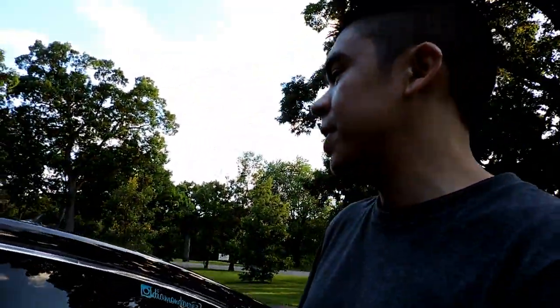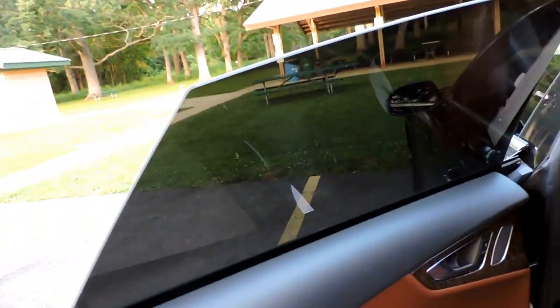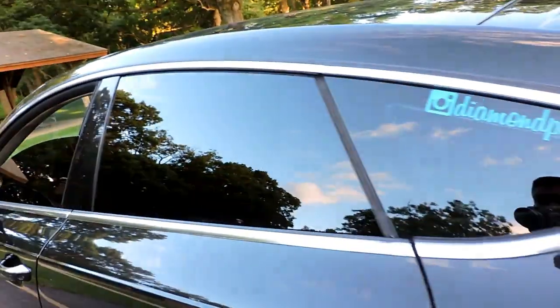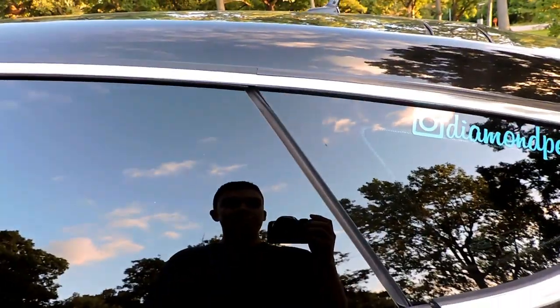And number one is kind of a love-hate situation. So it brings me to the design of the doors, which is number one, the frameless doors. And like I mentioned, this is a love-hate situation because I love the design of it. It looks sporty, it looks elegant, but specifically in the winter time, and I pretty much knew already this was going to become a problem.